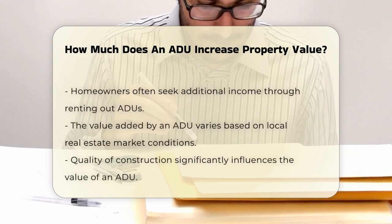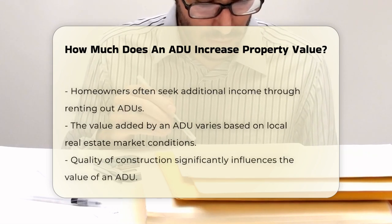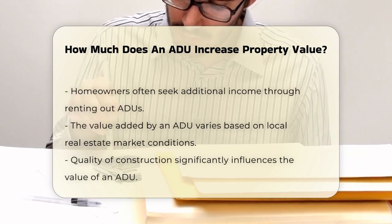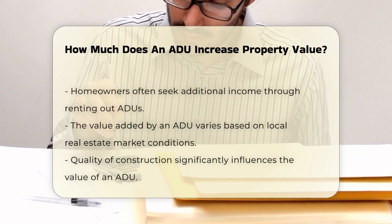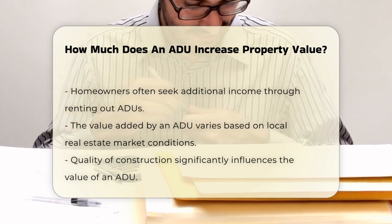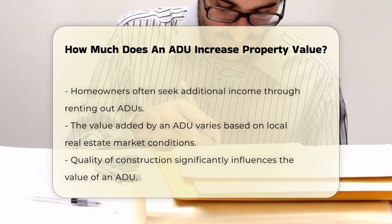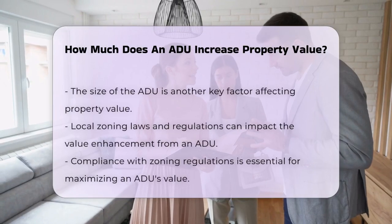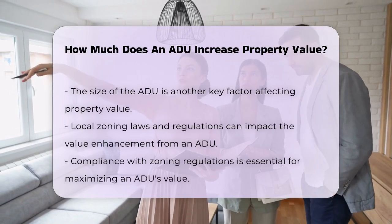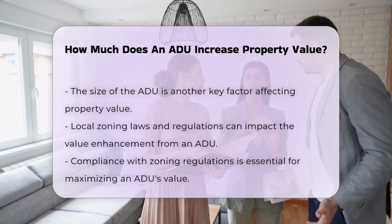Many homeowners seek additional income through rental opportunities. The value added by an ADU can depend on several factors. These include local real estate market conditions, the quality of construction, and the size of the unit. In some markets, an ADU can significantly enhance property value. Local zoning laws and regulations may also influence the impact of an ADU on property value.